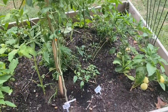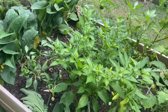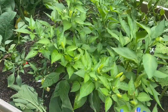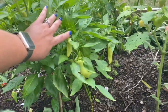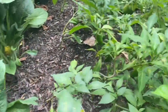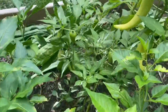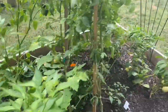And over here in this bed, which is mostly my pepper bed, as I said, peppers are just now really starting to produce quite a bit. A Tabasco pepper, my banana pepper, sweet banana, and my jalapenos over here. And then I've got one lonely little fish pepper back there. So those are all doing really well.